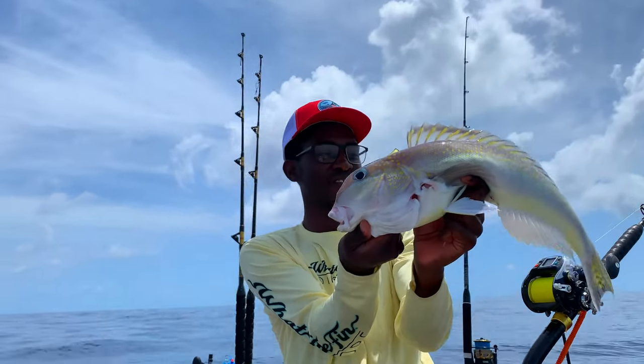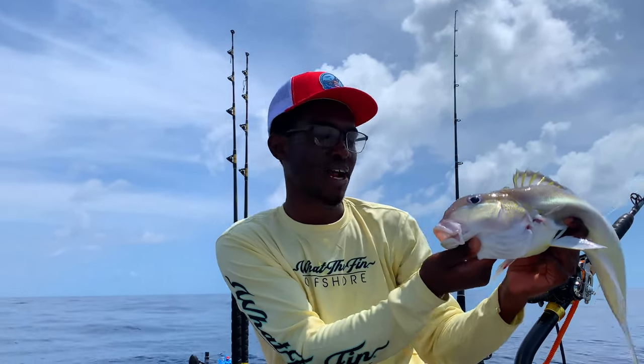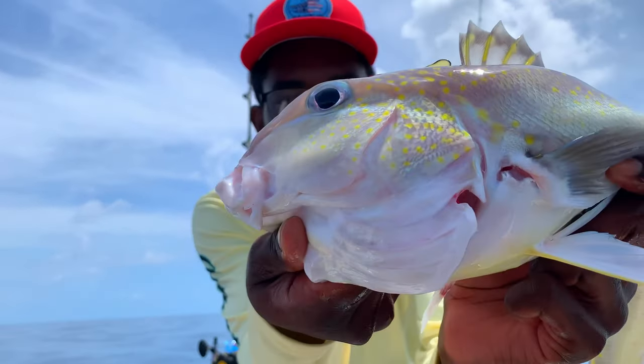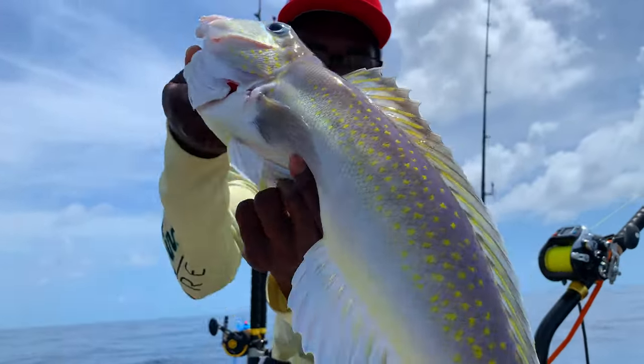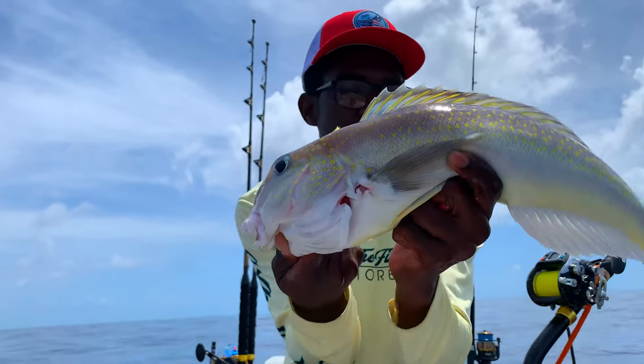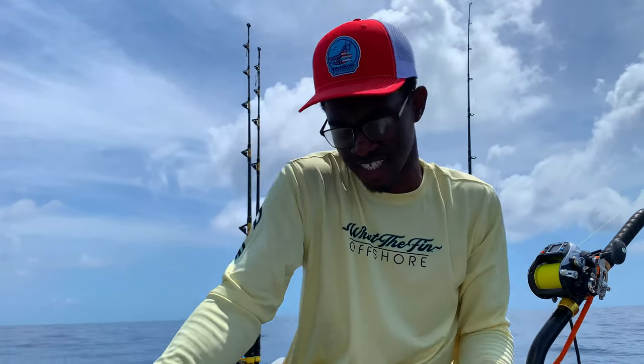What an amazing fish. And this isn't a very small one, I would say, but I'm not complaining. This is dinner right here. Look at that fish, man. Absolutely beautiful. There are very few fish I can say are as pretty as this fish right here. And he's feisty for a little one.